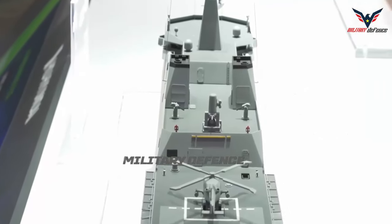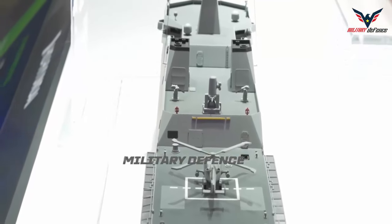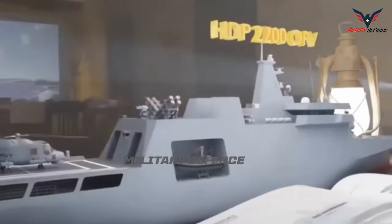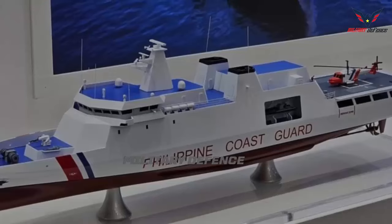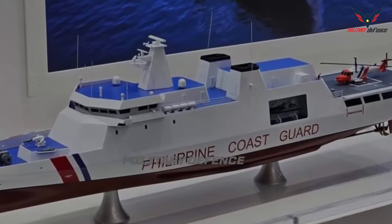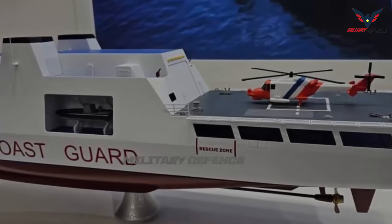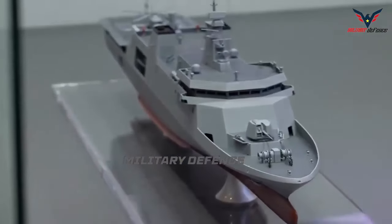And finally, the largest offering is the HDP-5500, which is 140 meters long, displaces 5,500 tons, and has a maximum speed of 25 knots. It appears that this offer was made by HDHHI in relation to the PCG's upcoming requirements, although Max Defense Philippines has not received word of any requirements for vessels longer than 100 meters except for a possible strategic sea lift vessel, which may not have been submitted by HDHHI.